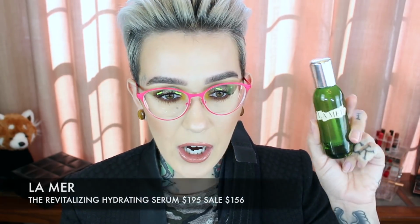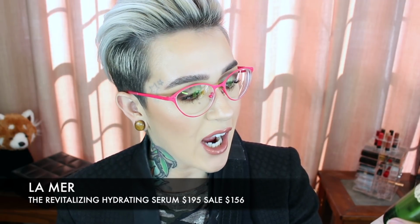Speaking of La Mer and skincare, the La Mer Revitalizing Hydrating Serum, do you see? I just pumped my last pump of this morning, and it was a sad moment. This is one of my absolute favorite serums of all time. So 1 pump of this, it hydrates 8 times the immediate effects of a humidifier. It's no joke, you guys.